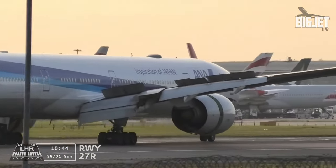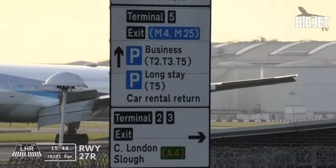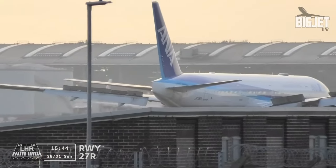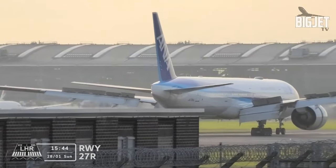Love the way the tyre smoke rotates around that front wheel, front tyre. Just for that split second, looks pretty cool, man. Sleazy rider.